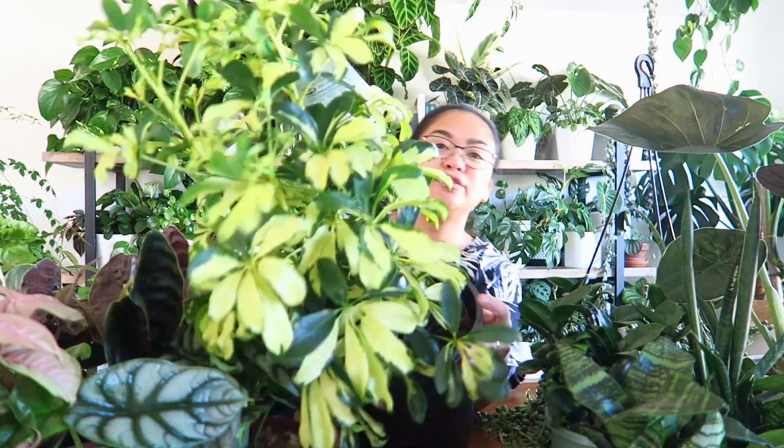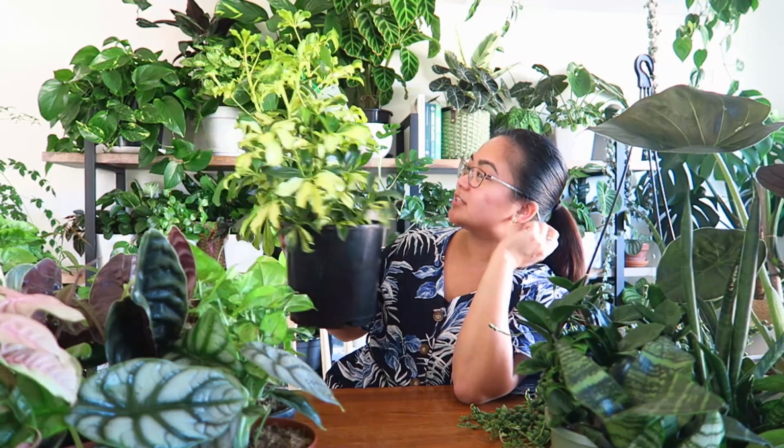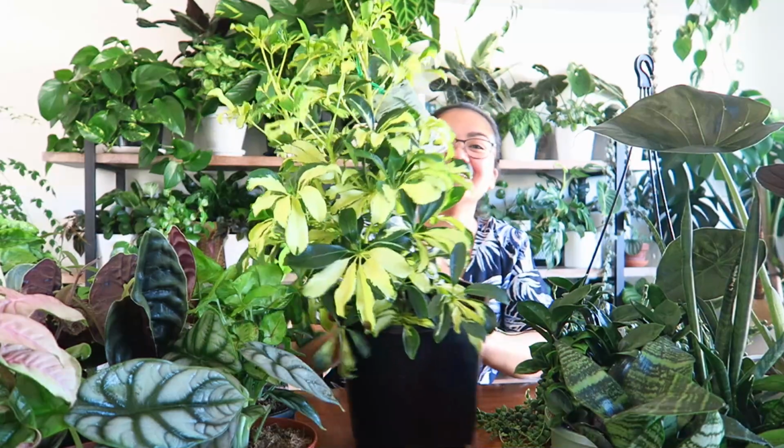But look at that beautiful foliage. It's actually kind of lopsided in the pot, don't you think? It's a bit lopsided, but that's okay. It adds character to the plant. It's a unique plant. So there's that.